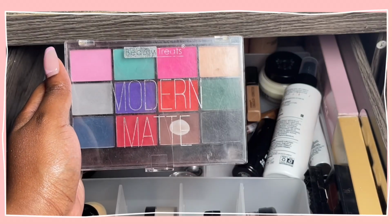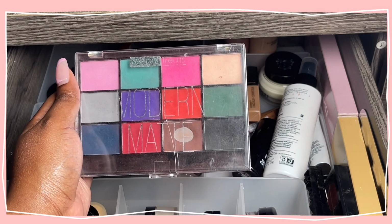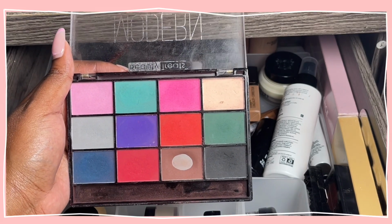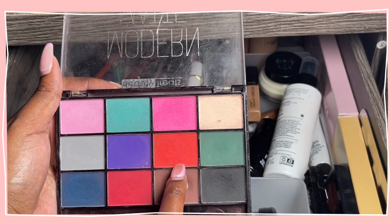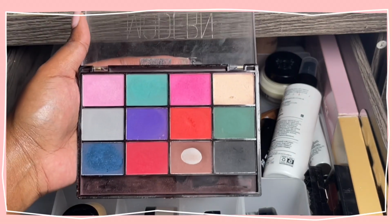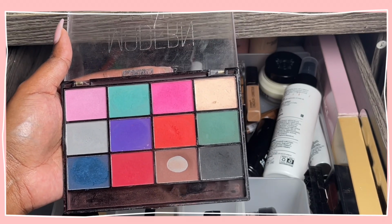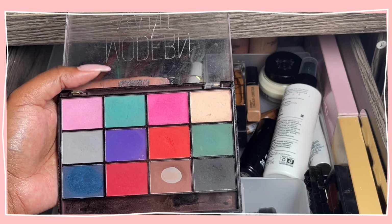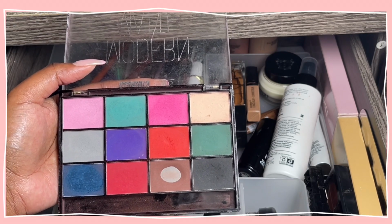Next, I have this palette. It's also by Beauty Treats, and this one is called the Modern Matte Eyeshadow Palette. I've already spoken about this before, and as you can see, that brown is my favorite color, but I also really like the reds and the purple and the greens as well. This one is not as pigmented and as buttery soft as the previous one. I do have to work a little bit more to get these to look the way that I want, and they work best if you use them on top of an eyeshadow primer.